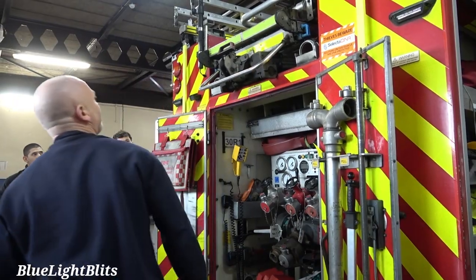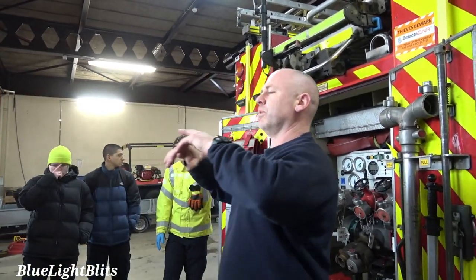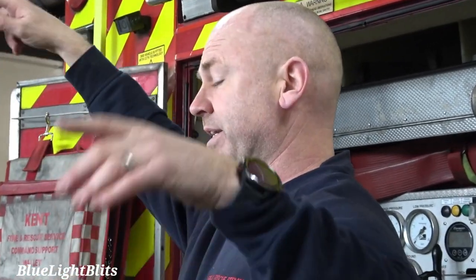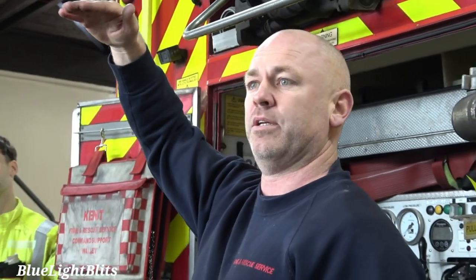This is what we call our platform. We go to HGV and lorry crashes quite a lot around here. And with lorries, the cabs are up high. You have to step up high.